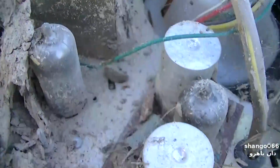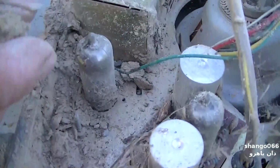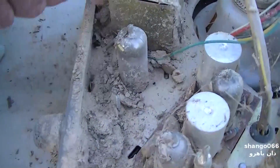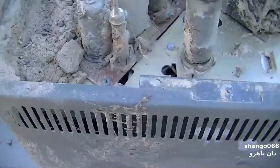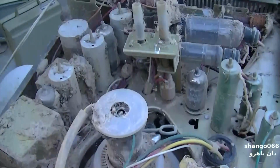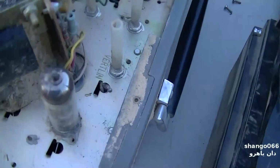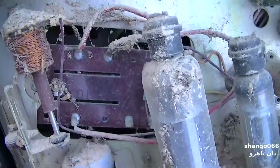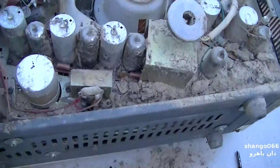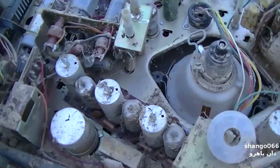Pressure washer time. Look at this. Yeah, caking. Look at clods of dirt. Look at that. Nice. Wow, that's horrific. It's like you just took it to the playground and just scooped dirt into it.